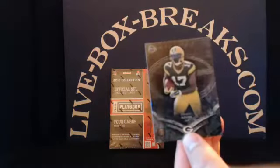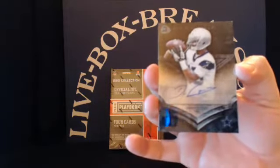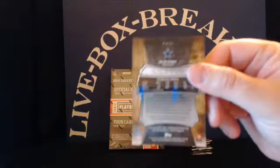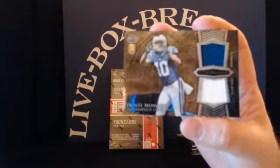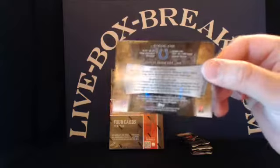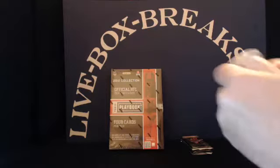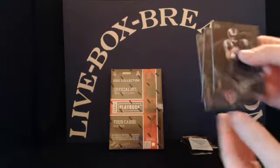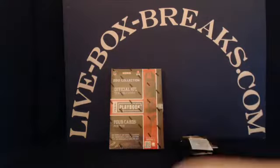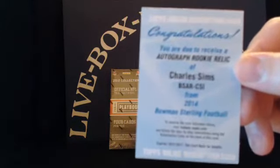Carlos Hyde, Jared Abadaris, Davante Adams. Rookie autograph for the Cowboys, Devin Street. Cowboys going to Steve E. And a rookie dual patch for the Colts, Dante Moncrief. Going to Dave. Trey Mason, AJ McCarron, Devontae Freeman. Redemption for autograph rookie relic going to Bucs running back Charles Sims. Buccaneers going to John B.